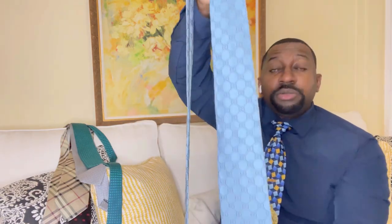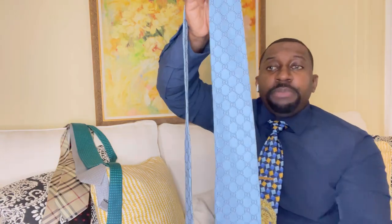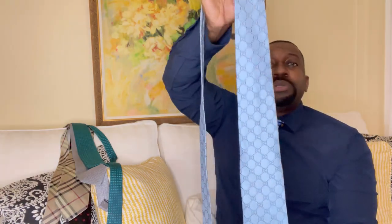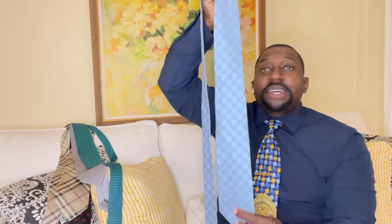This is one of my oldest ties, traditional Gucci tie, definitely classic, stylish. Baby blue with the dark blue double G going throughout. Same thing, I would say this is an average size tie.